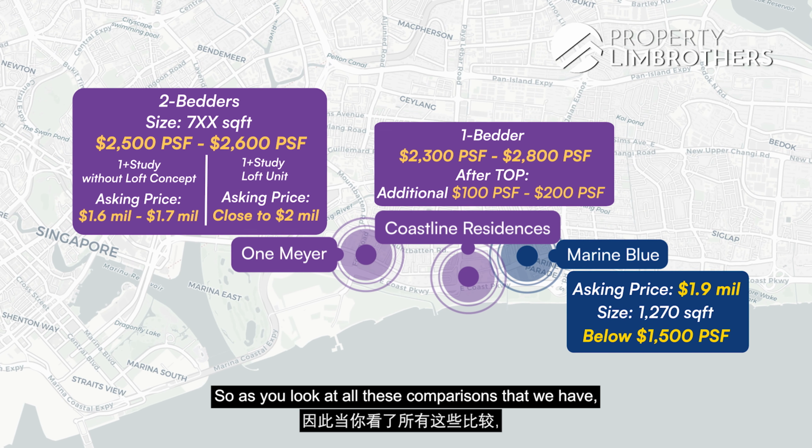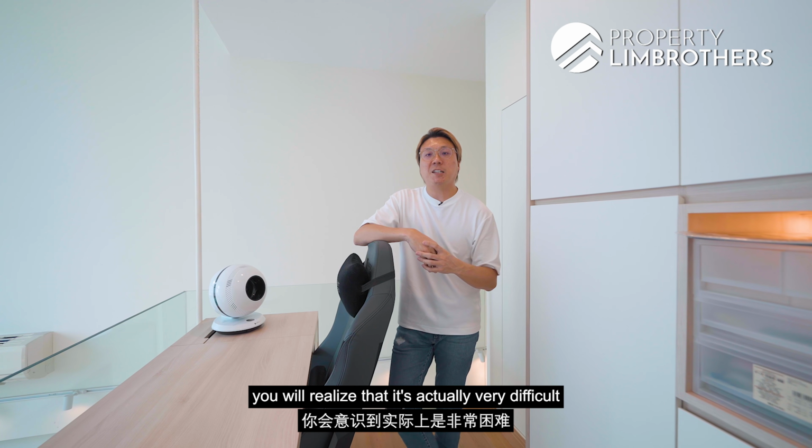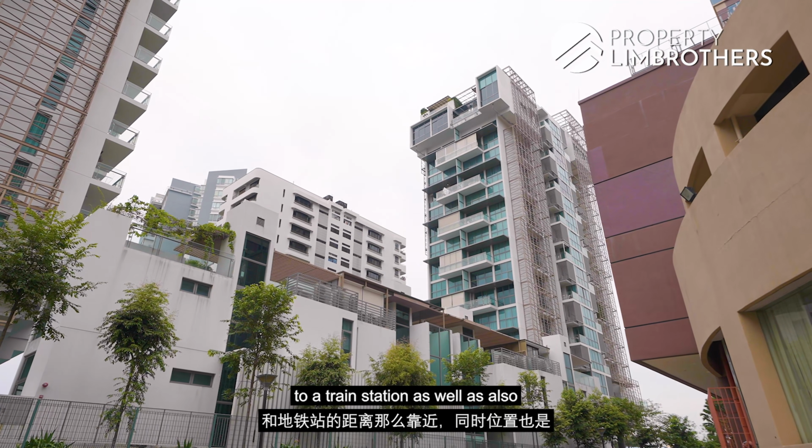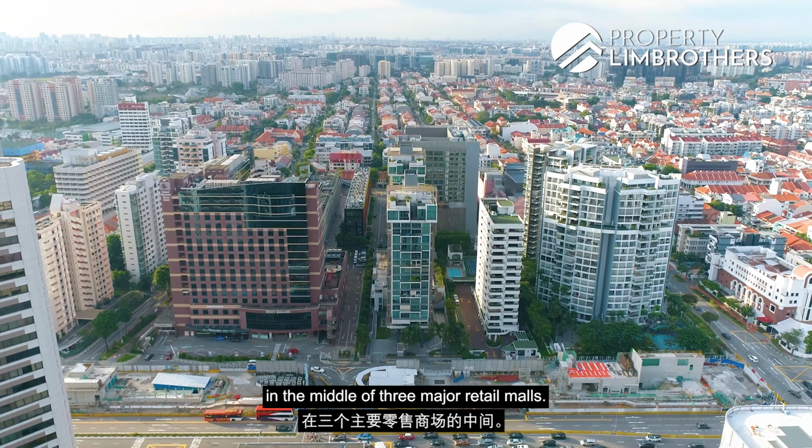So as you look at all these comparisons that we have, you will realize that it's actually very difficult to find one project that is nested so close to a train station, as well as also in the middle of 3 major retail malls.